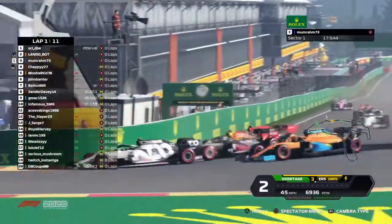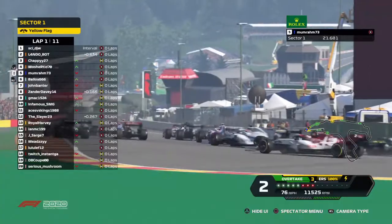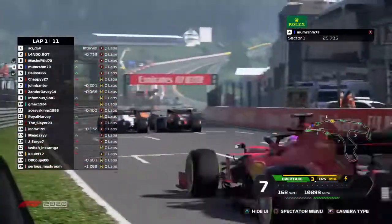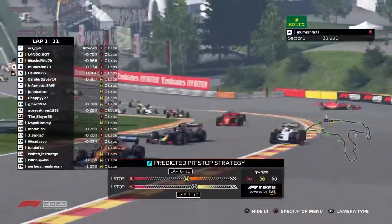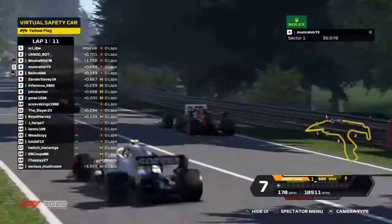Mumram has got up ahead of Lando Bot into P2, and there's a bit of contact there with a Ferrari. I think that was Chappie or Zander, was it? But there was almost a spinning McLaren there. But apart from that, it looks like a pretty clear getaway. And here we've got the Red Bull and the Williams, I think, going side by side through Eau Rouge.